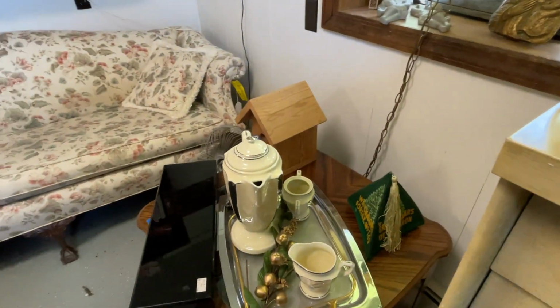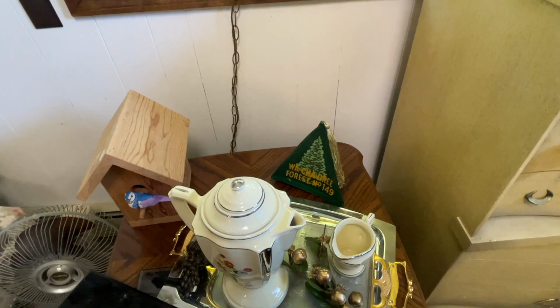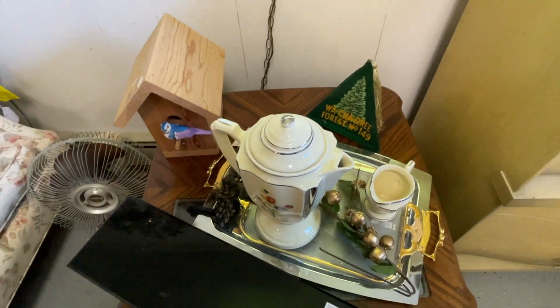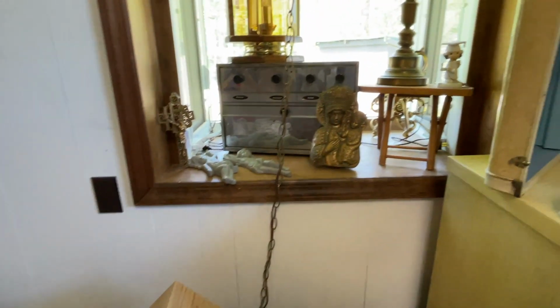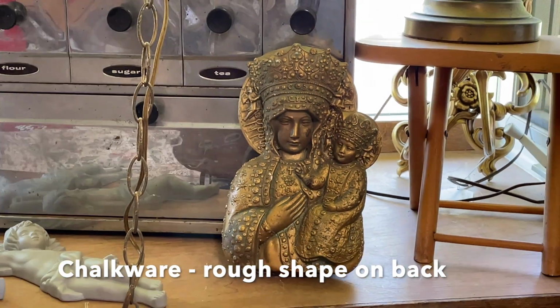She's scary. All right, so I'm going to wrap up here. Let's take a look at the thing that I actually purchased, and then some other things that I purchased recently that I want to share with you as well. Oh, that was a neat piece.